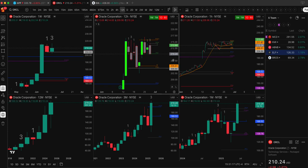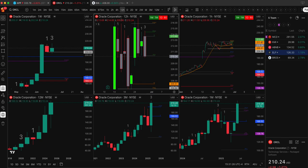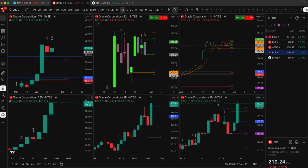Nice. Now, we've got this broadening formation on the daily. So how do we play that? If you look real closely at the daily, you can see it took out the low of the day prior, and then it's kind of right there now. I don't have a problem with it coming down to this little gap here on the daily, but I'd want to see how price responds to that gap if it goes that way.